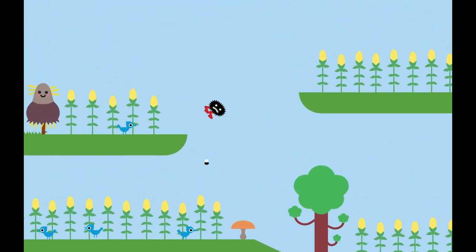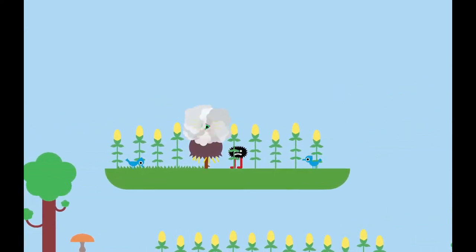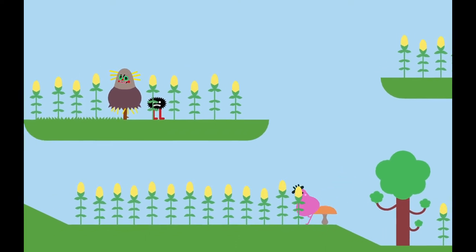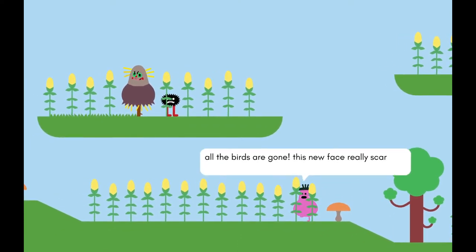Mushroom! You thought this would be scary? Try this. Retreat, retreat! It does look pretty scary. Yeah. Wonderful, wonderful! All the birds are gone. Now the face really scares them good.